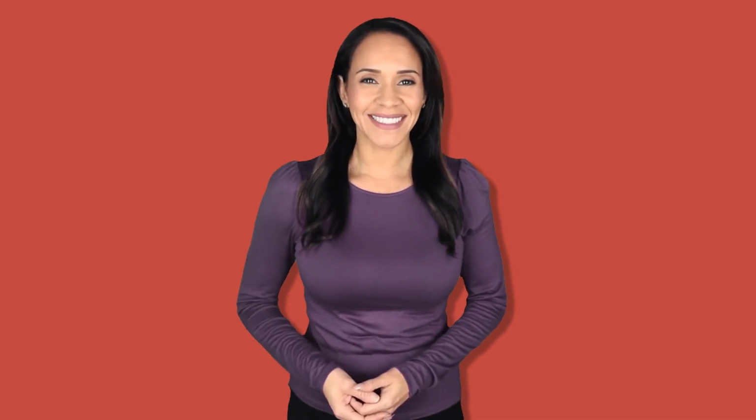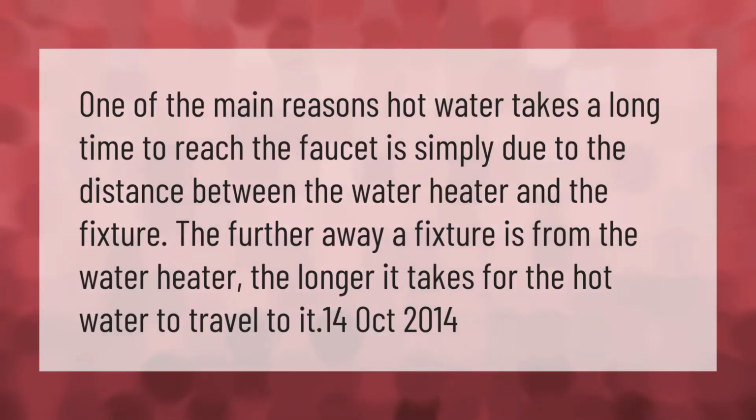One of the main reasons hot water takes a long time to reach the faucet is simply due to the distance between the water heater and the fixture. The further away a fixture is from the water heater, the longer it takes for the hot water to travel to it.